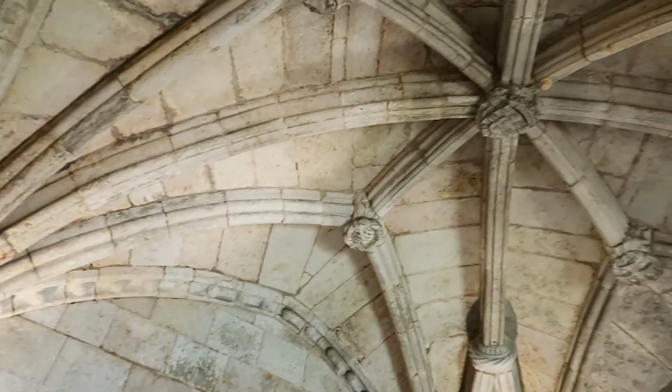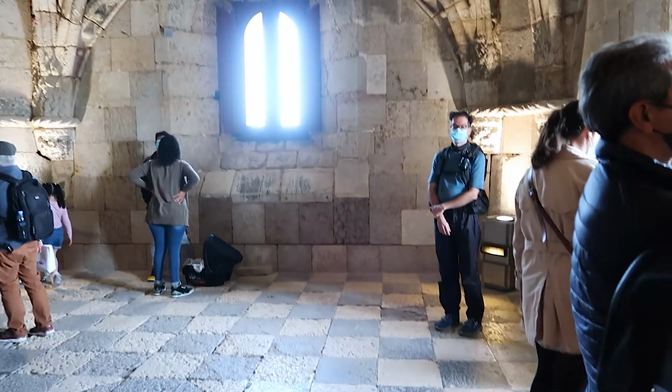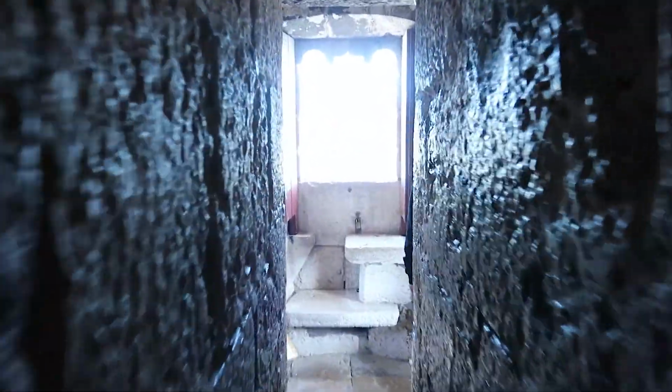Today in the tower's 4 stories, you can find the governor's room, king's room, audience room, and finally the chapel with its 16th century vaults. The tower was classified as a UNESCO World Heritage Site in 1983 and included in the Registry of the 7 Wonders of Portugal in 2007.